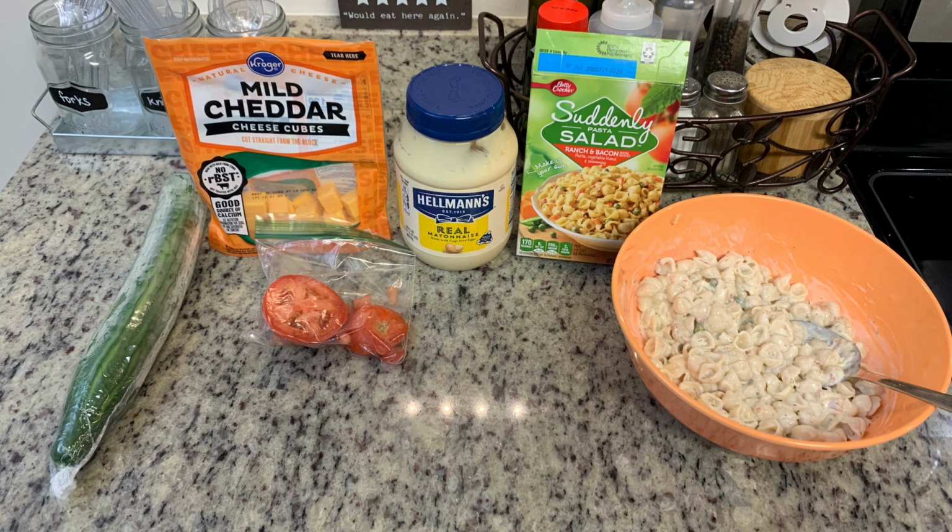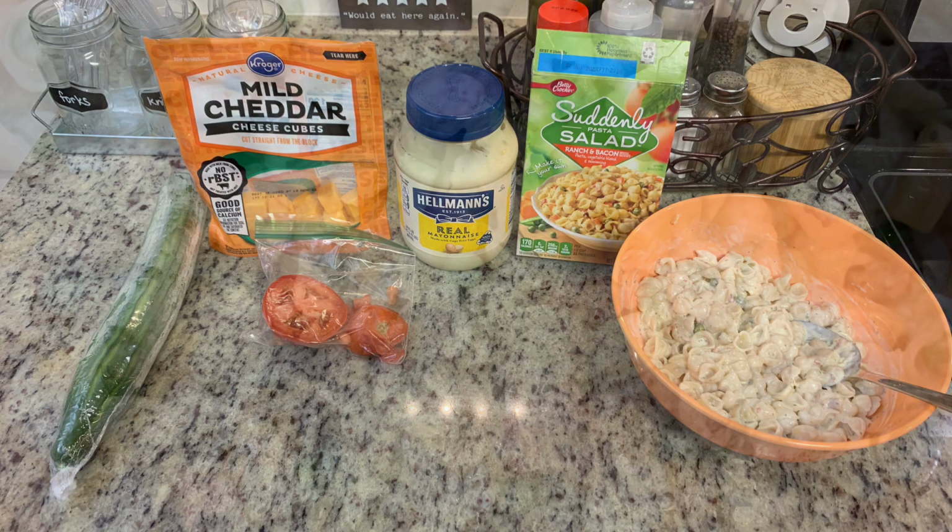And then as you can see here, I have a little piece of tomato that I need to use up, so I'm going to chop that up. I'm going to chop up some of this cucumber. I've got some of these cheese cubes that I need to use up, so I'm going to chop some of those up, and then I decided to add some of the bacon crumbles from Sam's Club as well.